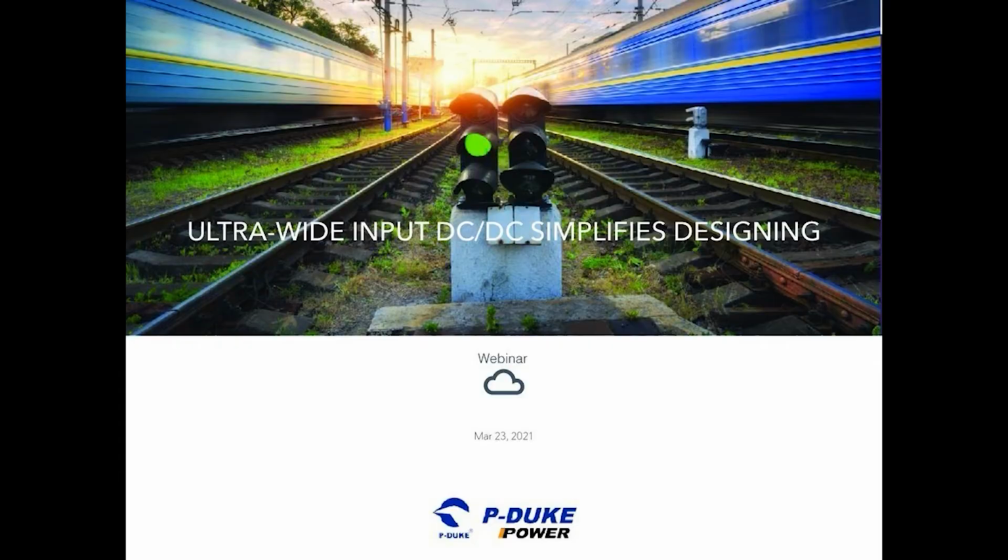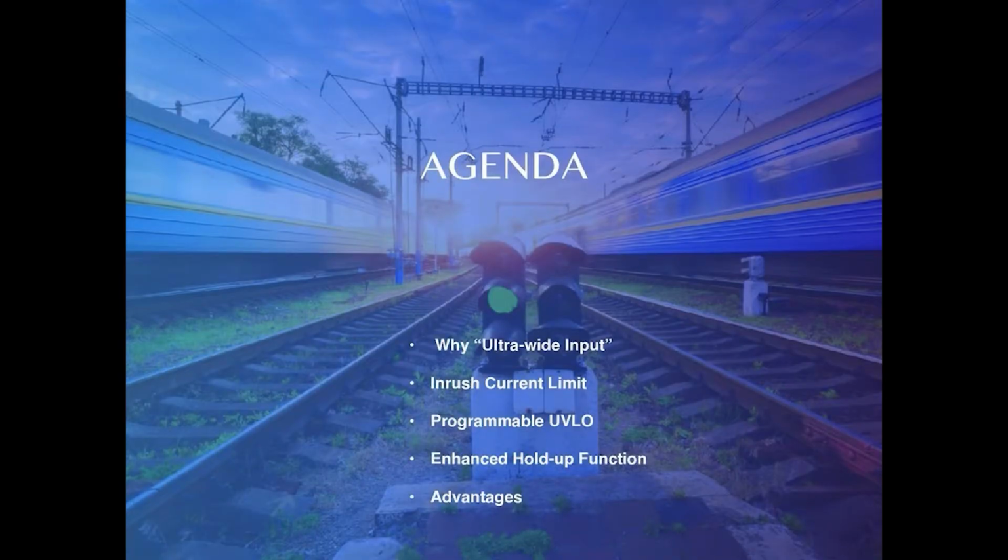Today I'm going to share with you how can ultra-wide input DC-DC simplify your designing. And here's my agenda for today's topic. I will show you all the benefits of using our ultra-wide input solutions.